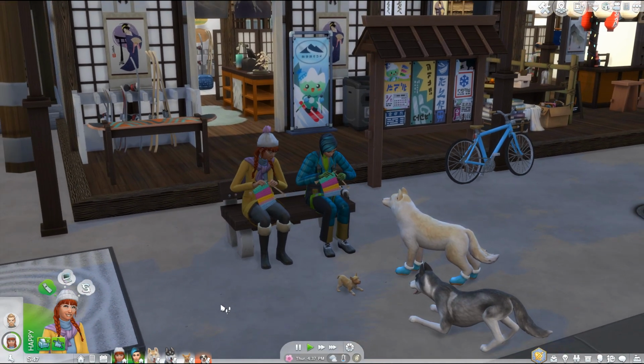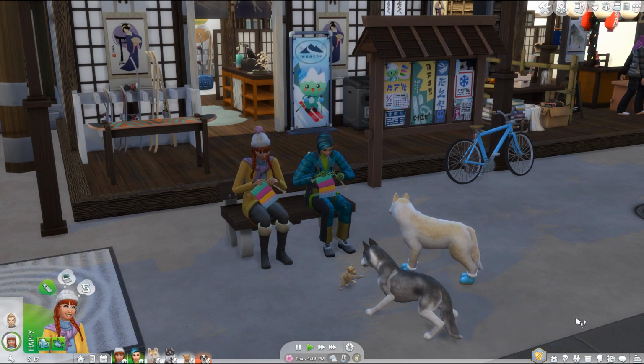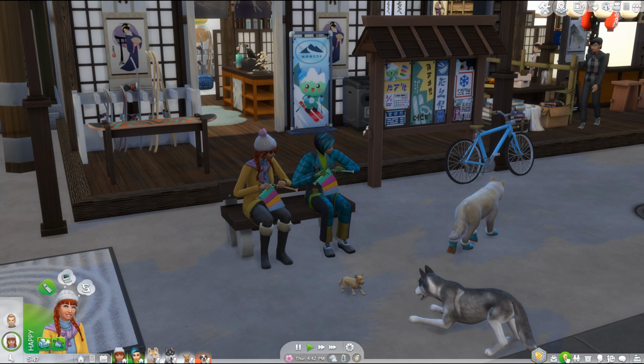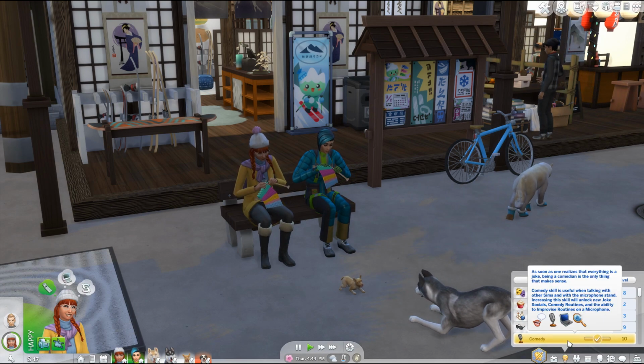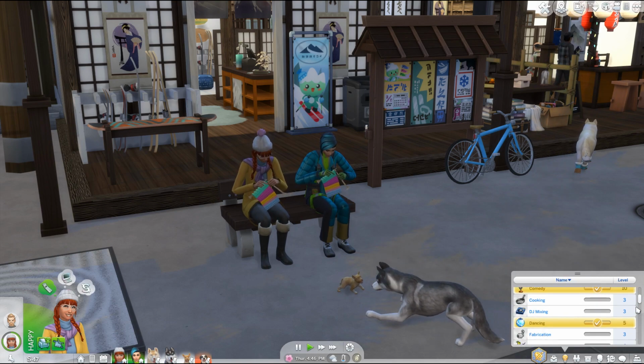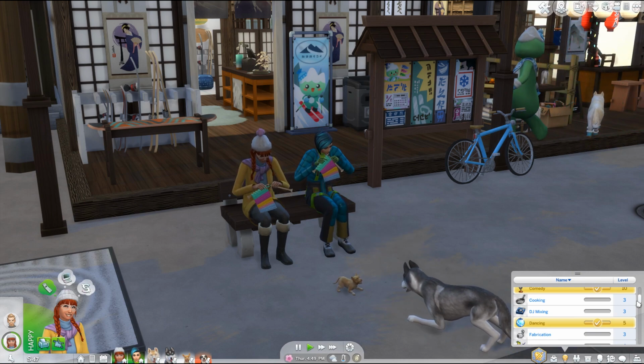But I did download the MC Command Center so that we could randomize skills for all of the townies. And I actually found something really amazing when we randomized Ayaka's skills. She is actually a comedy genius who's pretty good at acting, really good at charisma. I also rolled a dice to determine she could only have a certain number of max skills.